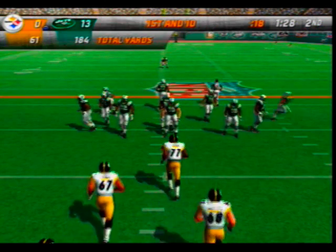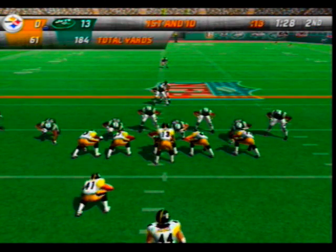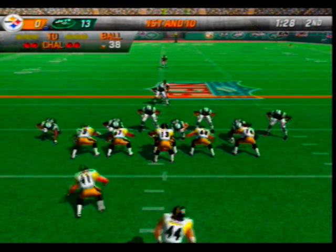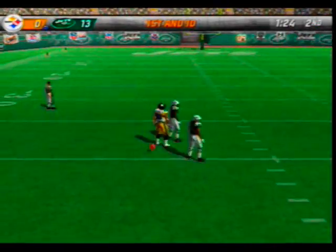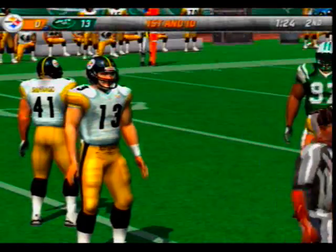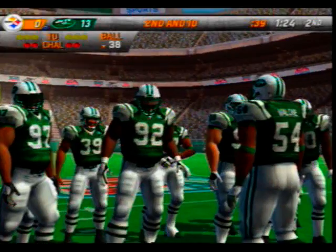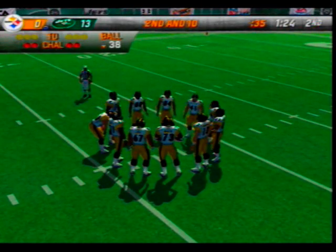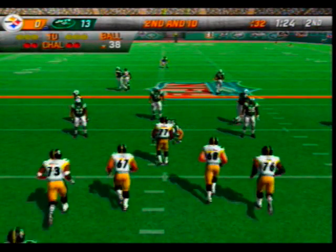Ball on their own 38. Going to the air on first down with the throw. Incomplete as the defender bats it away. He needs to do a better job putting the pass in a spot where only his guy can get it. Those tip passes can turn into interceptions pretty easily. Number 83 was his intended target. Second and 10. Ball on the 38-yard line.